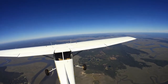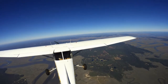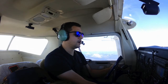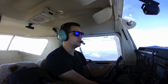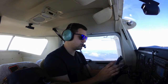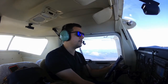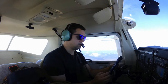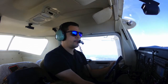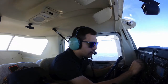3240 Victor, contact Savannah Approach 120.4. 120.4, 40 Victor. Savannah Approach, Cessna 3240 Victor, at 5,500 feet. Say again. This is 3240 Victor, I'm with you at 5,500. Savannah Approach, altimeter 3019. 3019, 40 Victor, thank you.